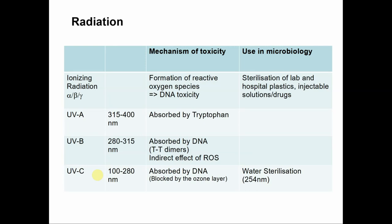UVC radiation is also used in some procedures for sterilizing water. Maybe not in a swimming pool. Also, I think I've seen UVC irradiation used in airport security during COVID-19. All the stuff that you had would go through a UVC machine, and that's enough to kill bacteria and any viruses. So it had some use, and of course it's not so dangerous as ionizing radiation.